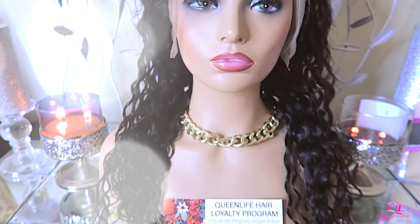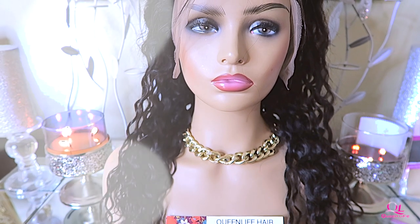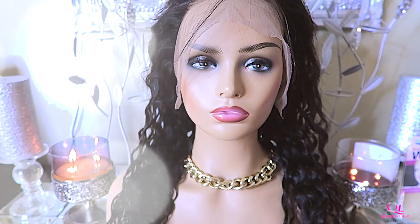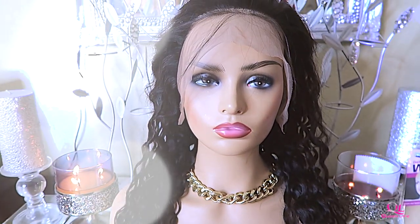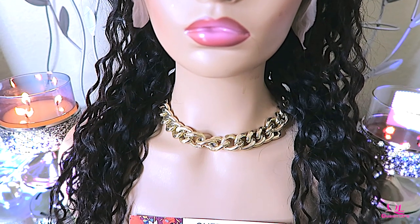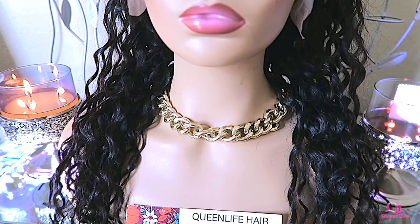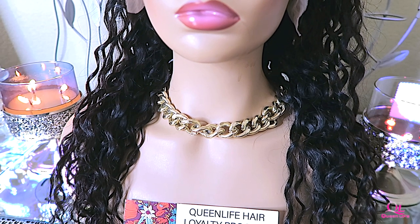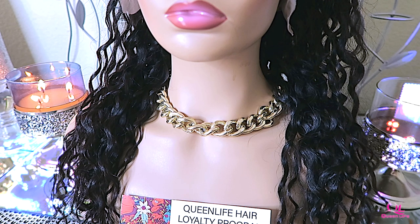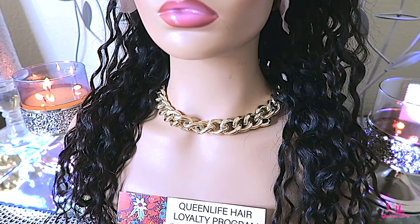The unit that I received is a 22-inch, 150% Virgin Brazilian Water Wave 360 lace front wig. As you guys can see, this has a very beautiful pattern of loose waves. However, when you receive any type of curly or wavy unit, the best thing to do prior to wearing it is to do a co-wash. This will allow the hair to form its natural curl pattern.